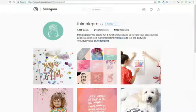Without further ado, we'll leap right into the first account, which is Thimblepress. Their marketing, from my perspective, is tight. They sell a bunch of e-commerce products, the sort of things you'd find in a boutique on a main street in America, or in a fashionable district of New York. Yeah, or in an Urban Outfitters. Right, the party section of Urban Outfitters.